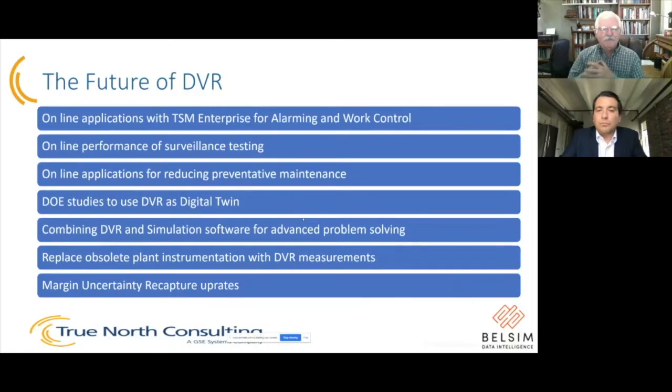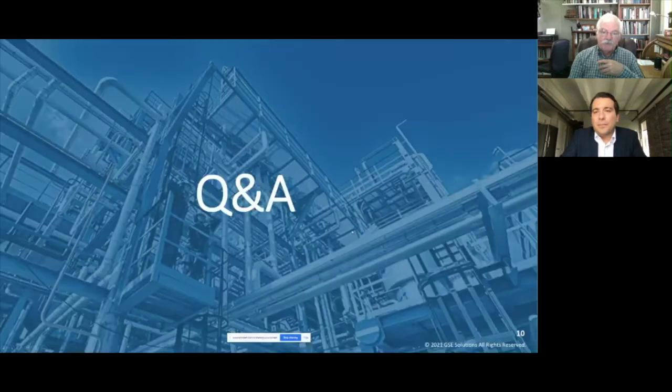So, the future, we've had a lot of talk today about future. We're looking at online applications, kind of mixing it with what we call TSM Enterprise for alarming and work control and other types of functions like that to aid in fixing things that you identify as wrong. And also we're looking at online performance of surveillance testing, reducing preventative maintenance. There's some DOE studies to use DVR as a digital twin. We heard that mentioned a little bit today. We're combining DVR and simulation software for advanced problem solving, and looking at replacing obsolete plant instrumentation. This would be some of the flow measurement devices that are getting very, very expensive and getting very, very obsolete. So, of course, as we mentioned, the margin uncertainty recapture. So that's kind of a 15-minute rundown of what we're doing in the United States with DVR.